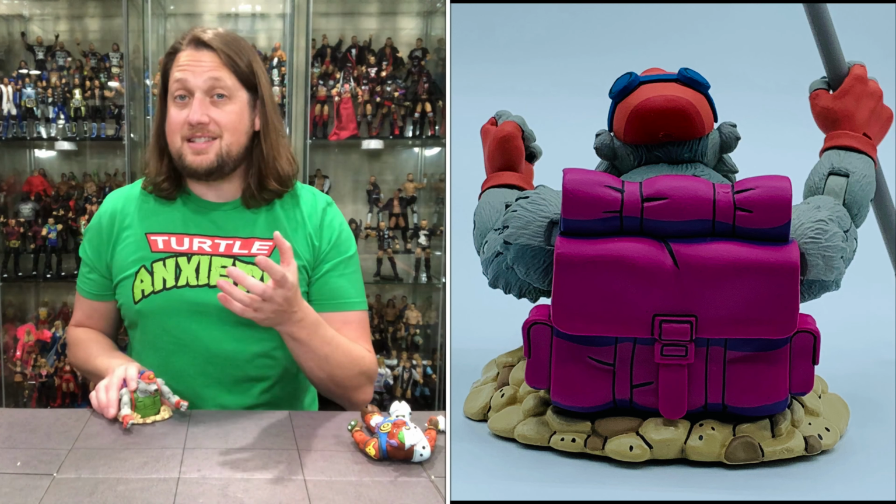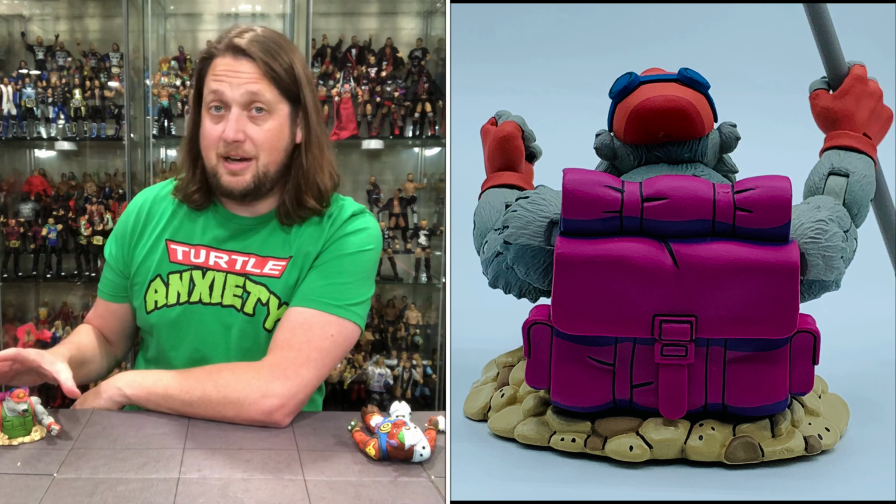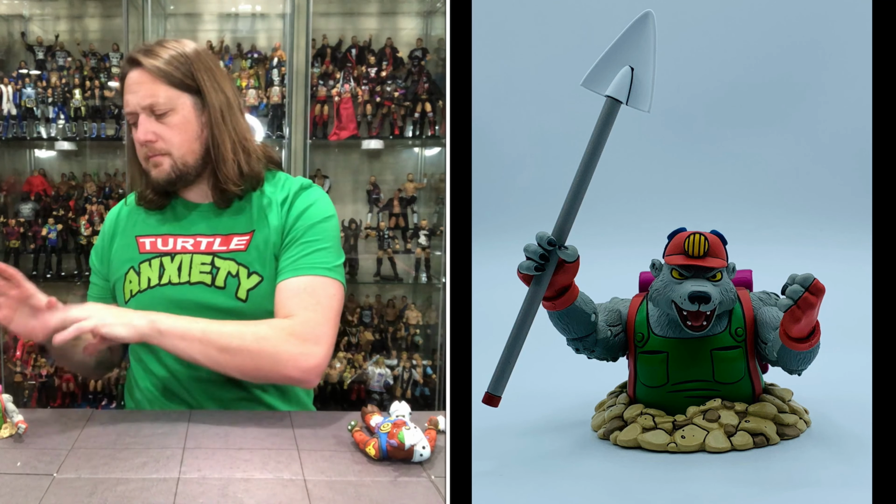This is making some people, I'm sure, buy 2 of these packs. I don't know if you need to buy 2, but I can see somebody displaying it this way, plus the full body way. You might see that out there. As hardcore turtle fans, there's a lot of them. But he is pretty cool.